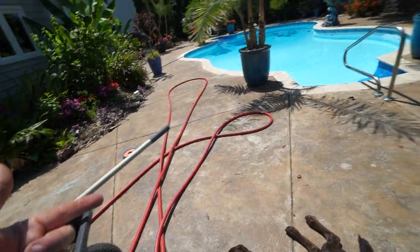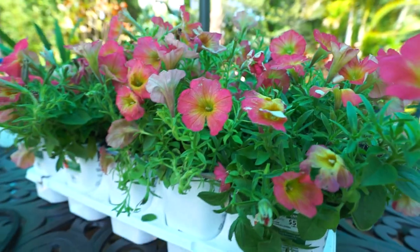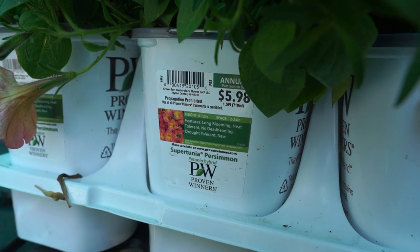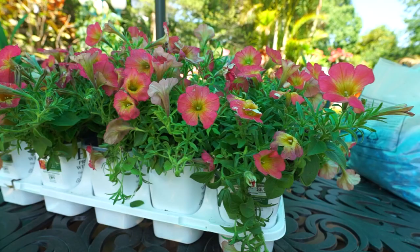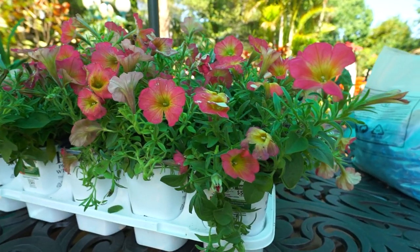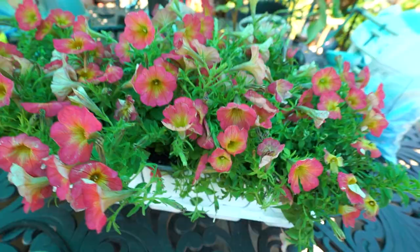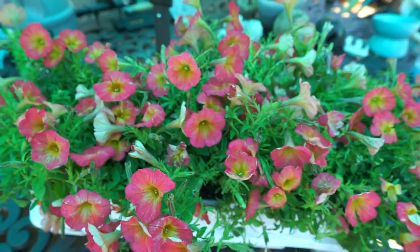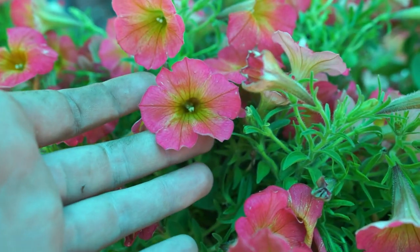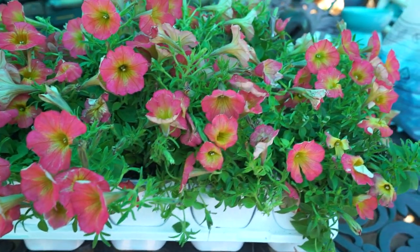Also, look at these. Check these out. Aren't they just beautiful? They're Supertunia Persimmon. Is that what this says down here? Yeah, Supertunia Persimmon. Up to 24 inches, so nowhere near as aggressive as a Vista when they get going. But I was just saying, not that long ago in this video, yesterday for me, it's a moment ago for y'all, that I want some orange. This isn't orange by any means, but it's giving me the same vibe as orange, if that makes any sense at all. It's a nice tropical colored petunia.